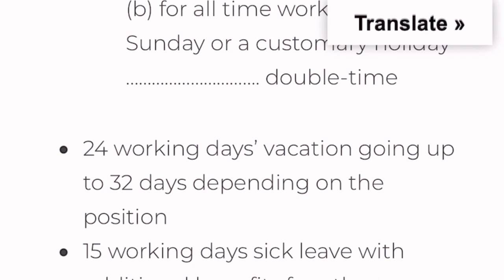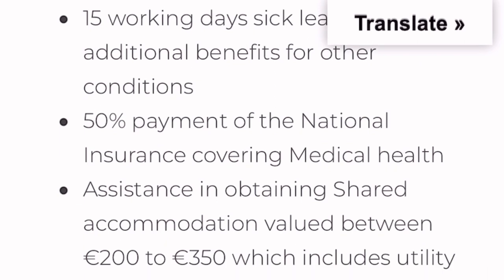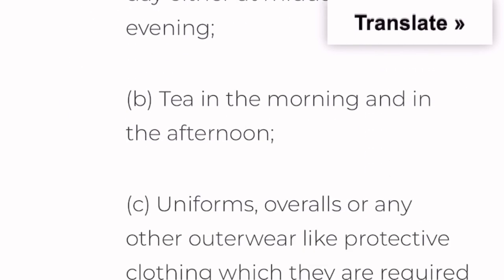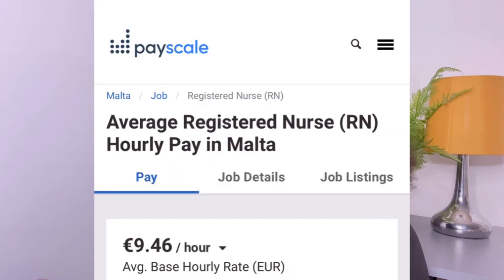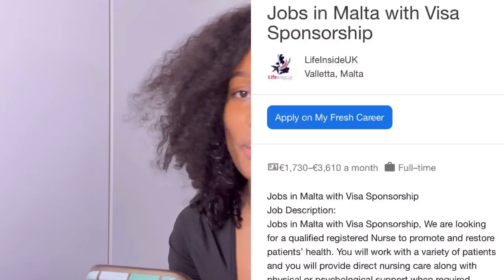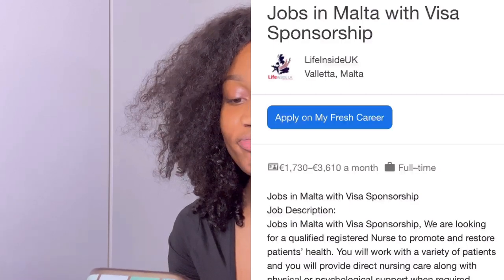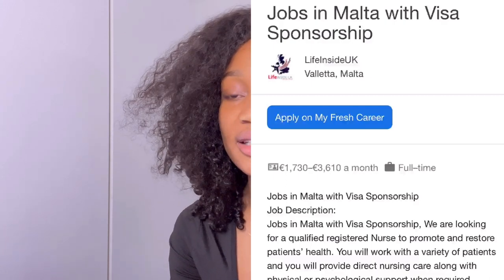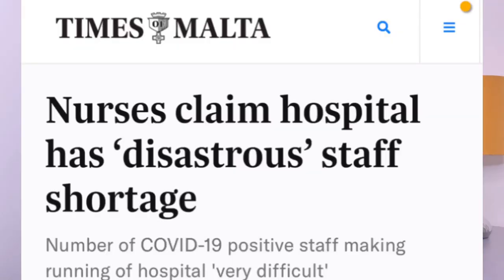So if you see this is something that's for you, I'm going to drop the link as well for you to search. And I also went on PayScale, which says that the pay rate is about 9 to 11 euro per hour, and the total pay per annum is about 19k to 32k per annum, guys, which is not bad. That is in euro. Now I know you might be wondering, the thing is, Malta is a small country, hence the job opportunity is not as much as it is in big countries like the UK, but there's always a shortage of nurses in every country.